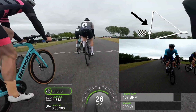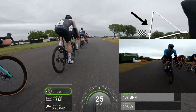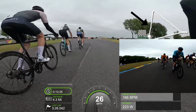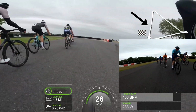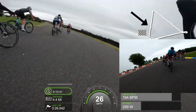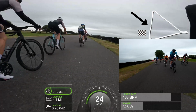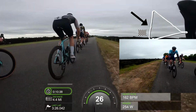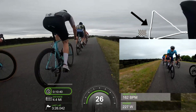I think I'd resign myself to the fact that my best opportunity was following an attack or waiting for the bunch sprint to try and be in the top 10. In the first few minutes, you're trying to suss out who are the strong riders, who are the teams you need to look out for. Unfortunately, normally those who are real strong and really savvy, you don't see them for the first 20 minutes, half an hour, so you don't always find out everything you want to know.